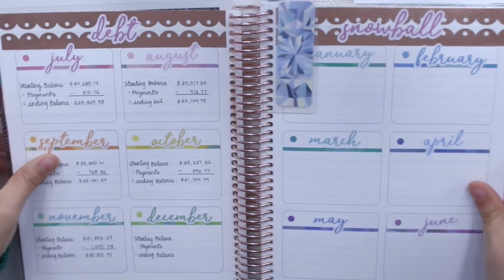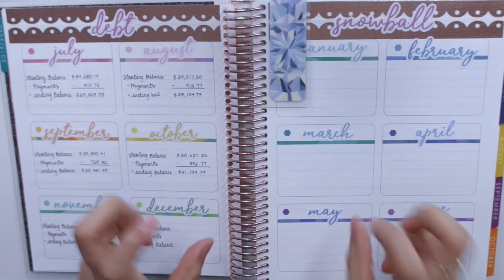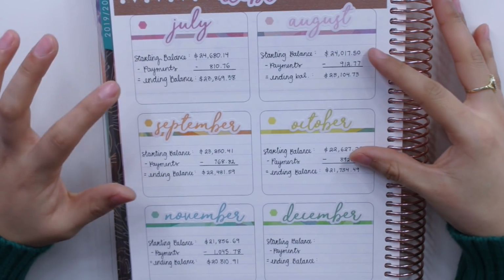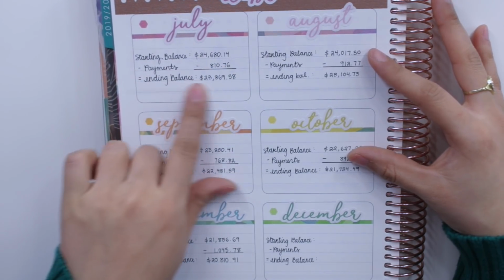If you have not checked out my video on setting up my budget planner for 2019 through 2020, go ahead and do so. I made this whole spread my debt snowball spread, where I track how I'm doing with my debt. This is how I like to do it: I put my starting balance, what I owe, then any payments that I make, and then I have my ending balance.